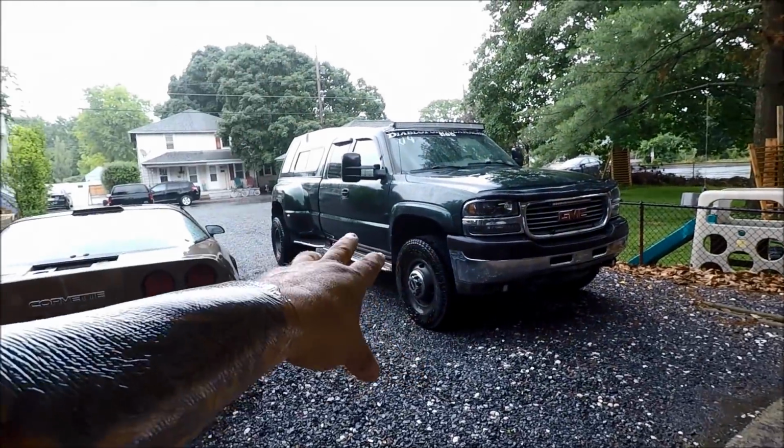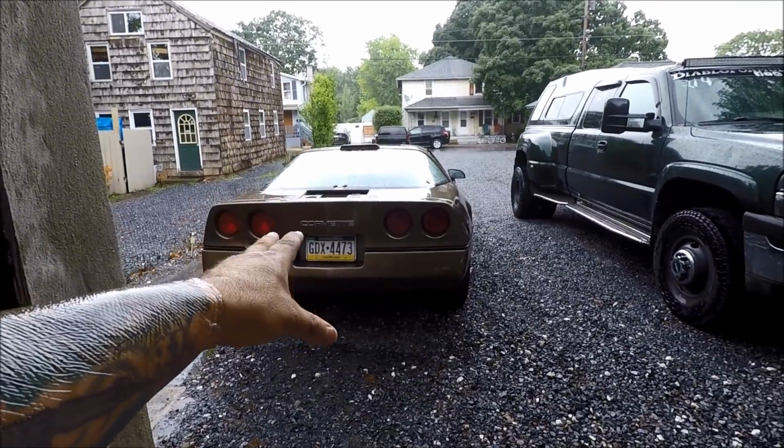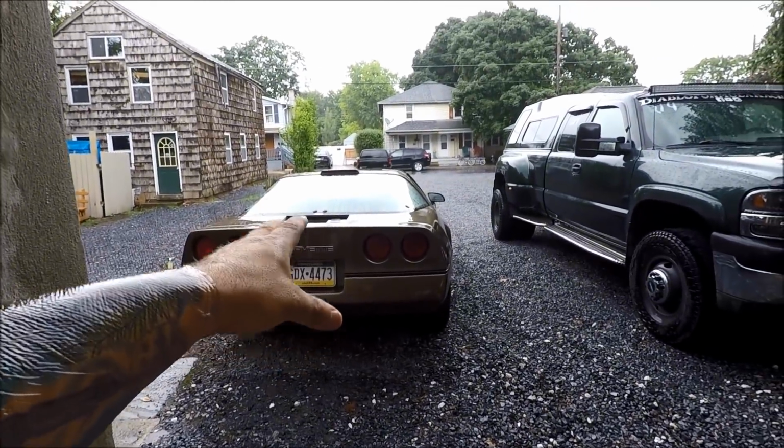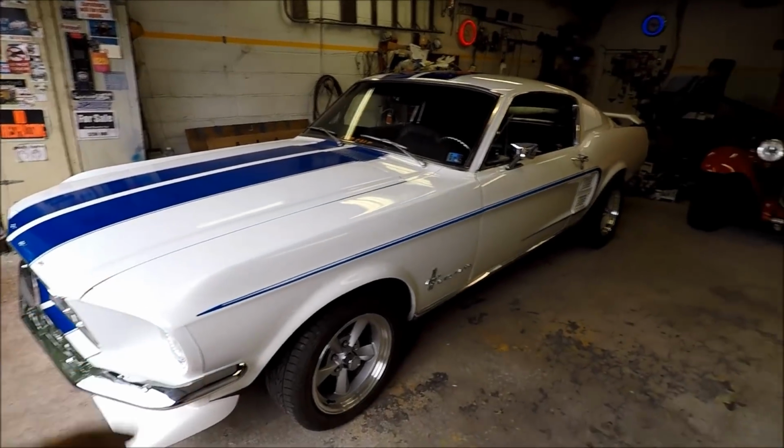We got the Duramax here today. He is a Chevy guy. He does have a Corvette. Maybe Street Speed 717 might be interested in buying it. I don't know. He has a nice little Sonoma GMC sitting back there, but he does obviously have the Ford Mustang and this beautiful Ford in back of him as well.